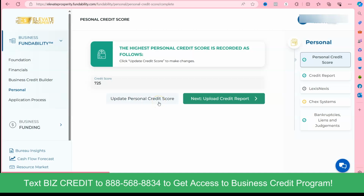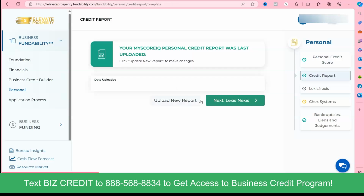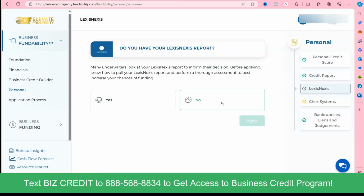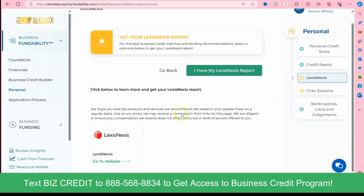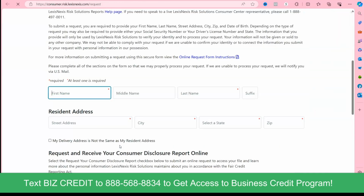If you have good credit, you're going to get matched with the 0% interest business credit cards that we have in the system. You're also going to get matched with other types of funding options that may be available. I'll show you that in a second. You can also upload your credit reports and your Lexis reports, because some underwriters will look at Lexis for your approvals. If you don't have your Lexis reports, we're going to direct you to where you can actually get them.